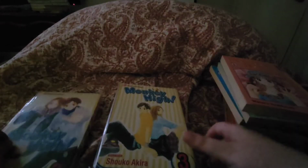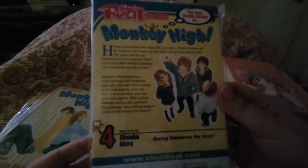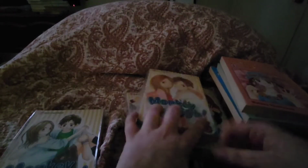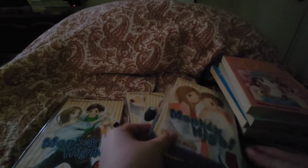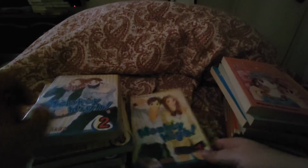Volume 2. Volume 3. Volume 4. Volume 5. And volume 6. I think this is an older Shoujo Beat release. Kind of slowly want to collect most of the Shoujo Beat titles. But yeah, this one sounded kind of cute, so I'm looking forward to reading this one.